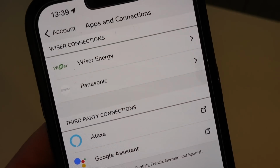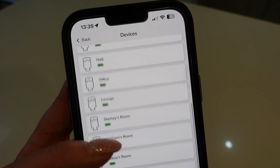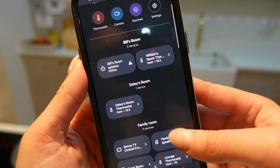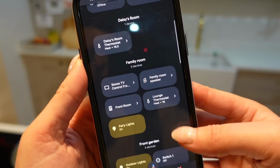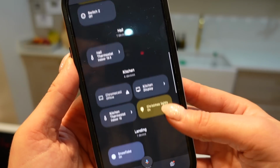Now, another thing I wanted to mention is that you can sync Wiser with your Alexa assistant or Google Assistant, which is what we have done. We have Google in this house, and I just love the fact that I can ask Google what the temperature is, to turn it up and turn it down.